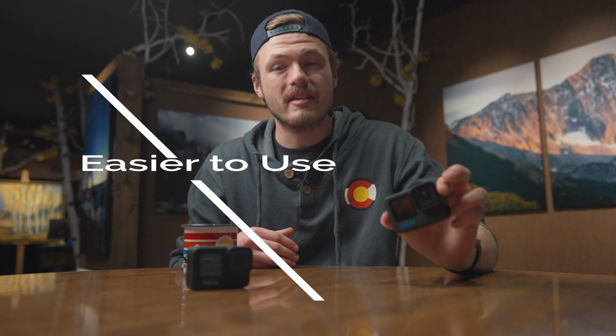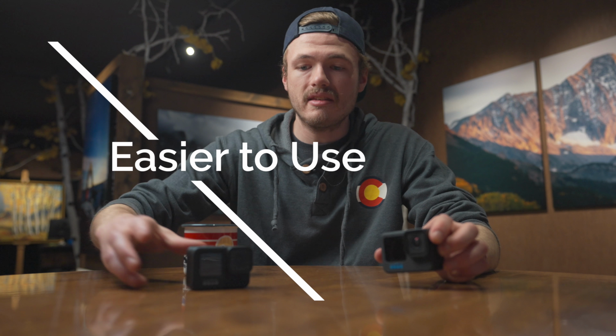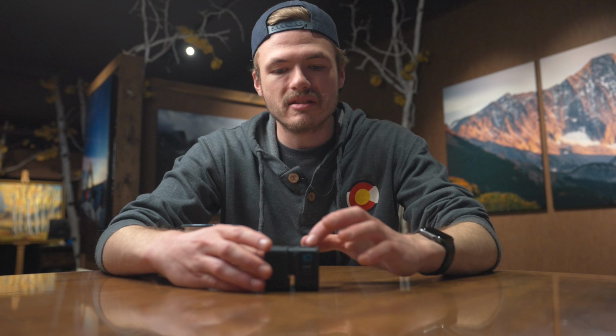So the third reason why I think the GoPro Hero 10 may be worth picking up over a Hero 9 definitely comes down to the interface being easier to use. It is the same interface. These are the same general structured cameras. They have the same size. They're extremely similar in most ways. There's some material differences, which I think is kind of cool.